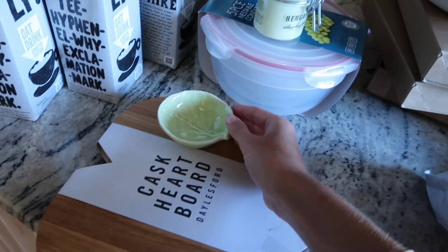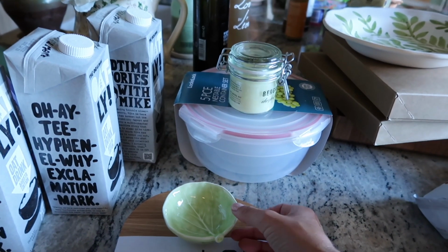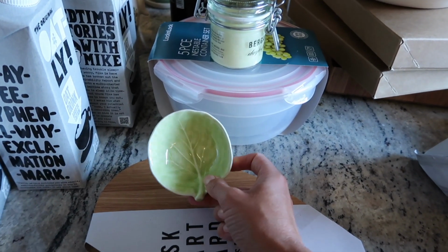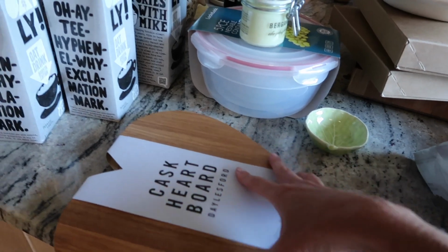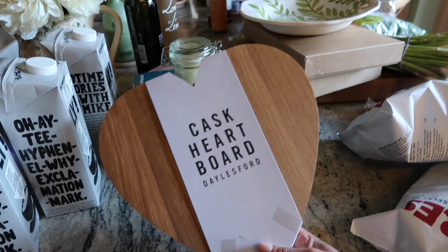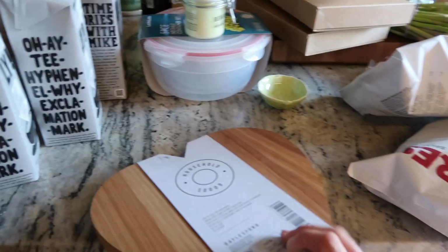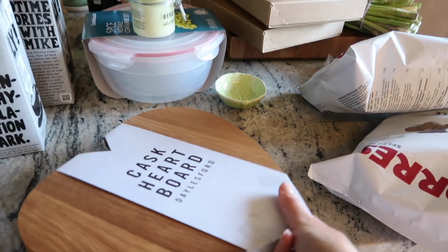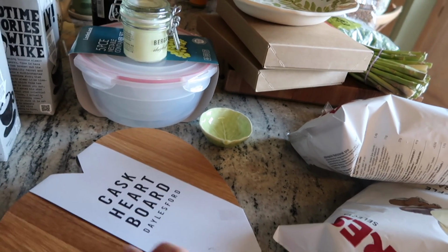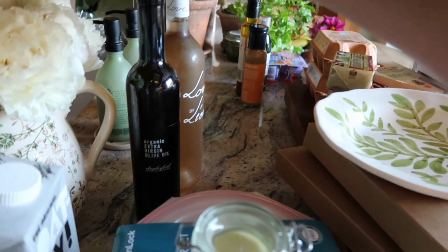This is like a lettuce leaf little salad, sorry, not salad, salt or pepper pinch pot, or you could put it on the table for olive pips, and I think it was half price. So yeah, that was a great little find. And then this, I think, was either like 30 or 50% off. Again, it's one of those things that I keep looking at in the actual farm shop, but have never ended up buying because Daylesford is expensive, but on special offer. That's lovely to display some cold meats or cheeses. So I added that.